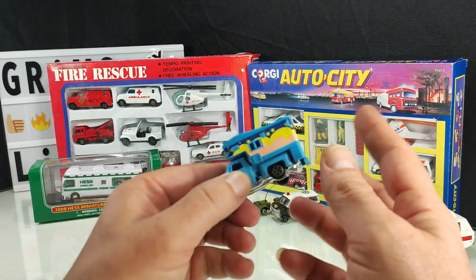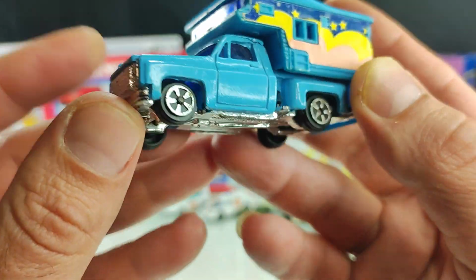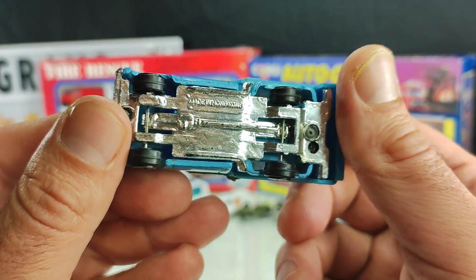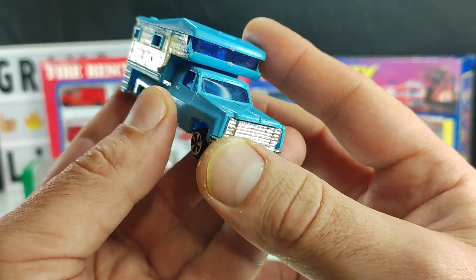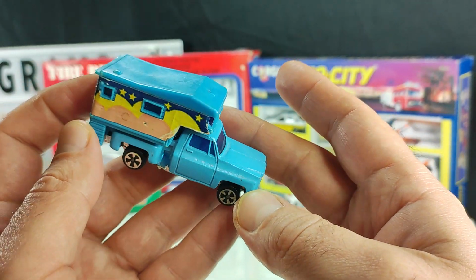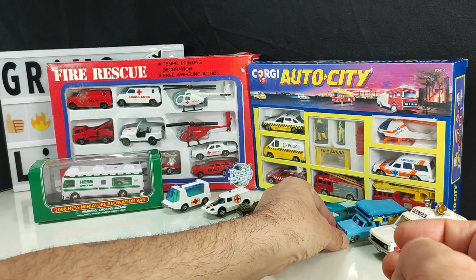This guy, I don't know what it is, to be honest with you. I got it for $0.25. Just says made in Hong Kong. Looks like some super cheap thing from a dollar store, but I like campers, and for $0.25, I rescued it.